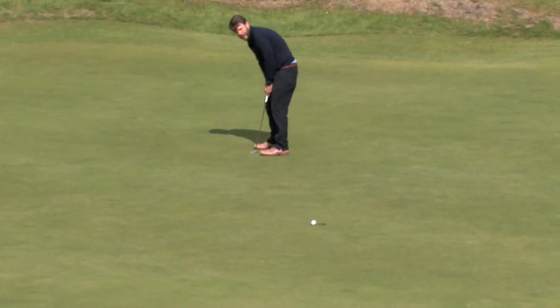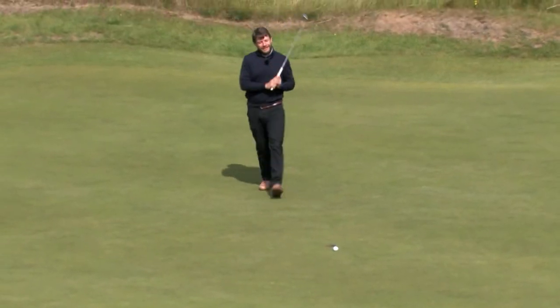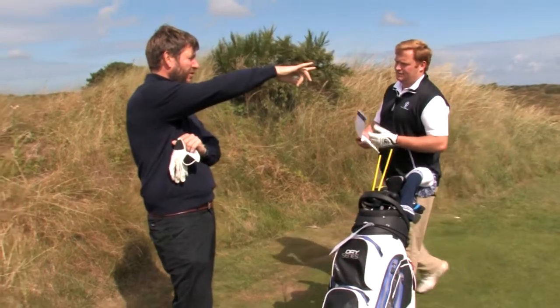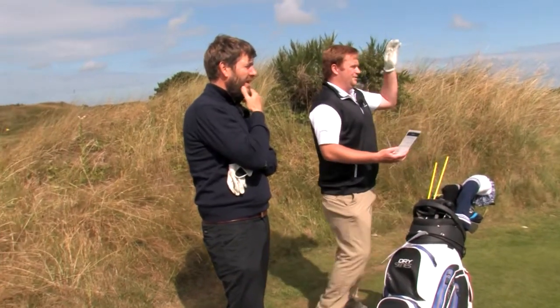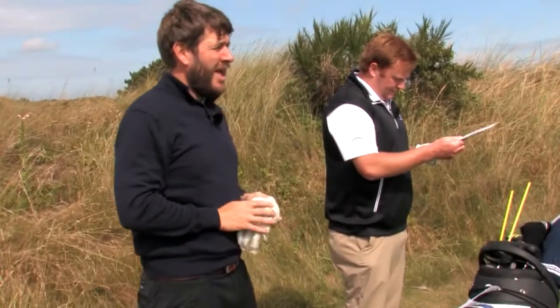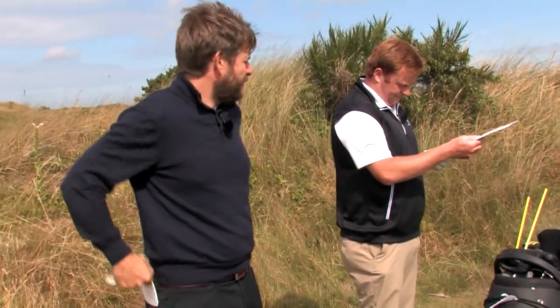Oh, greens are pure, aren't they? This hole from that tee down there, you can't see those fairway bunkers, can you? Because you're elevated a little bit more. Yeah, so it's all in front of you, isn't it? Yeah, definitely. Much better. So come on then, how do you see it?